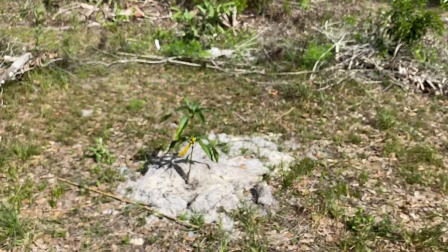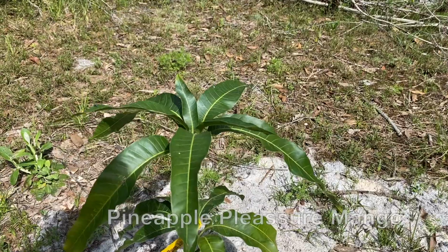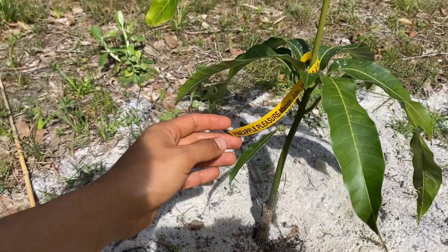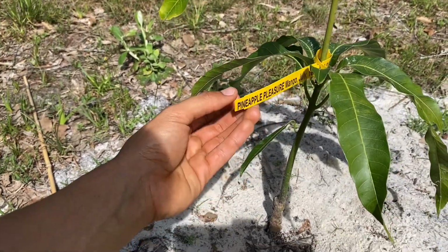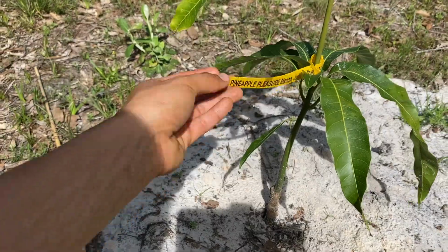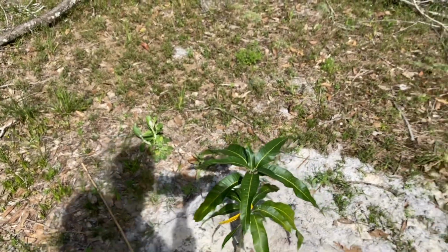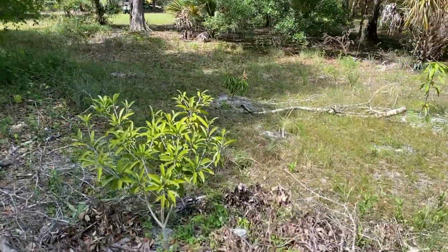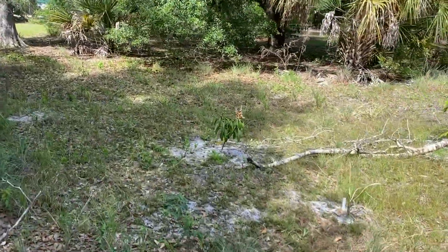Right beside it, I actually have the Pineapple Pleasure mango, and this Pineapple Pleasure looks really dry and I actually need to water it. I haven't actually watered it, I don't think, since I planted it, but as you see, it's also a graft and it's trying to push out. But we're gonna get rains tomorrow. I'm sure it'll start pushing out something, but I don't really want to let it flower.